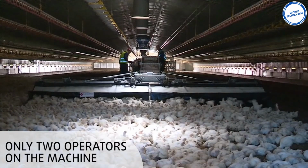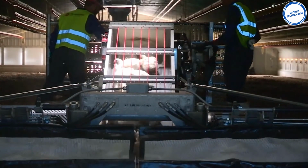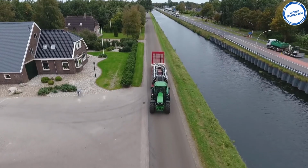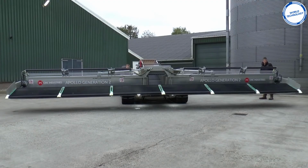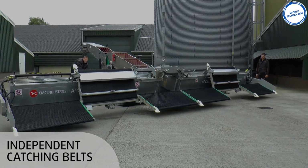The entire design of Apollo Generation 2 has been optimized according to EHEDG, the European Hygienic Engineering and Design Group guidelines. It has a fully galvanized body, and its main components are made from stainless steel to facilitate easy, quick, and effective daily cleaning with only water and disinfectant with no compromises on biosecurity.